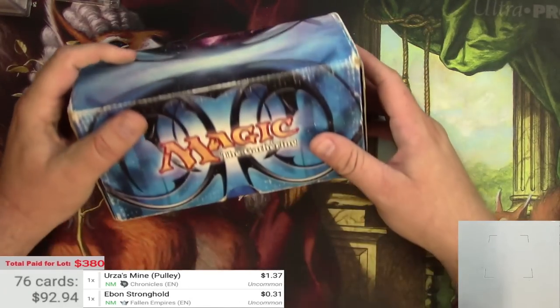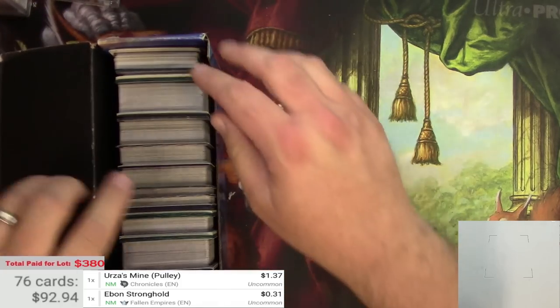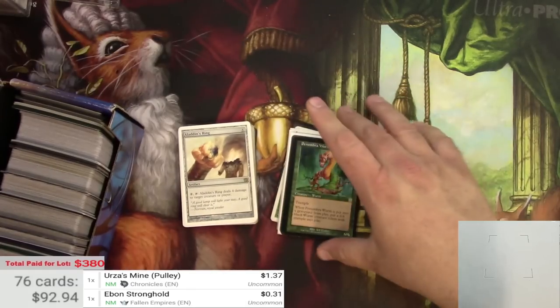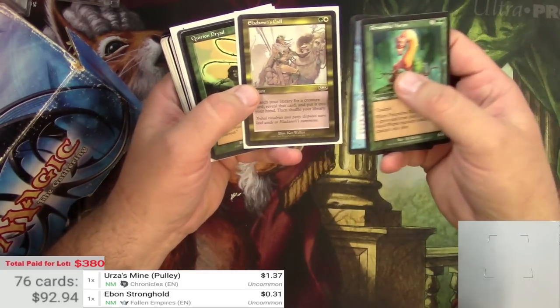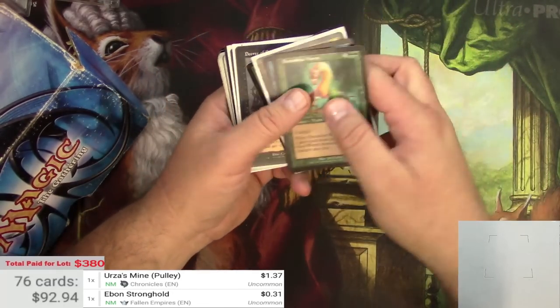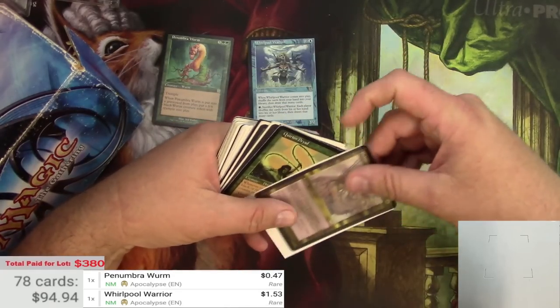All right, next up we got this beat up box here, and let's see what's going on here. Okay, we got rares at least. Ah, okay, so there is some good stuff in here. Let's get going. Ilidamri's Call.